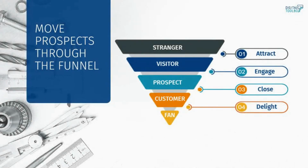As you move prospects through this funnel, these four actions, attract, engage, close, and delight, kind of fit into the funnel right here. You move someone from being a stranger to a visitor when you attract them to your website. They move into that prospect phase when you start engaging them with interesting content. Between prospect and customer, you start to close that sale. That's how you can use digital marketing at each step along the way. And then the follow-up will delight that customer and make them a raving fan.